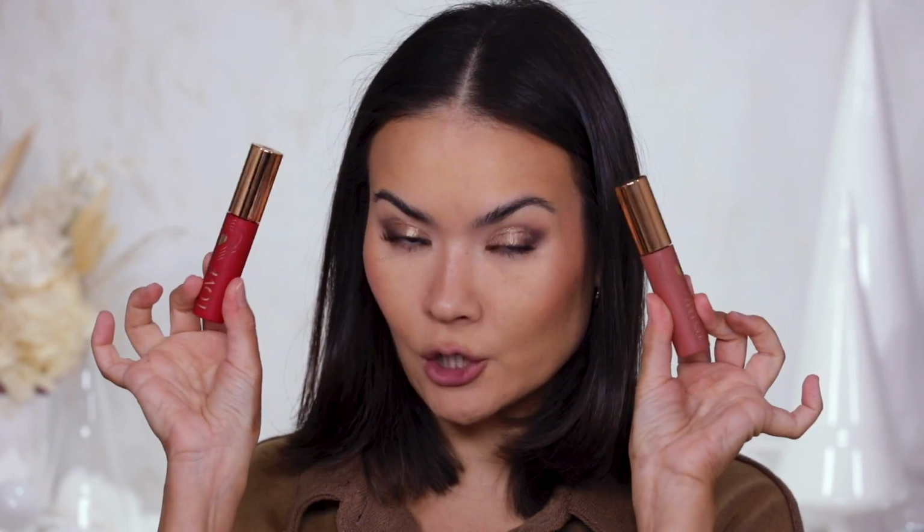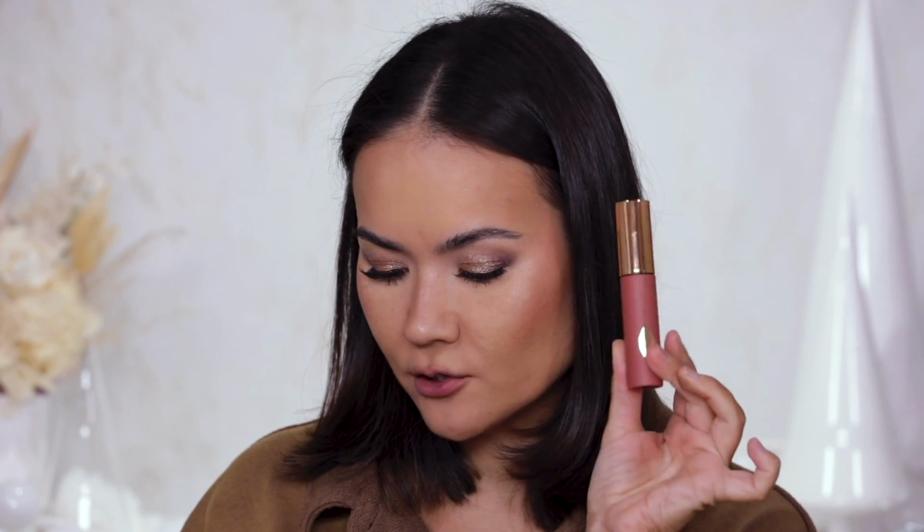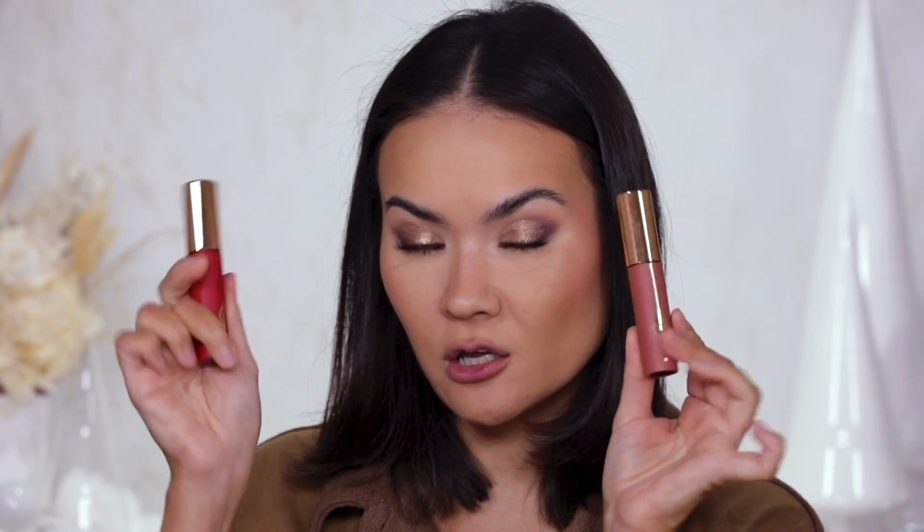And another favorite also from Charlotte Tilbury was actually the Tinted Love lip stain or lip tint. These two shades here, Santa Euphoria and Love Chain, have been my favorites. And I actually think that lip stains or lip tints are coming back. So today I'm gonna use those two.